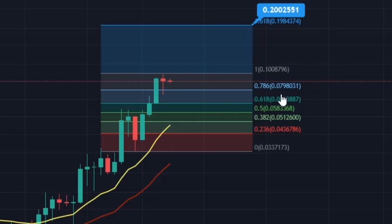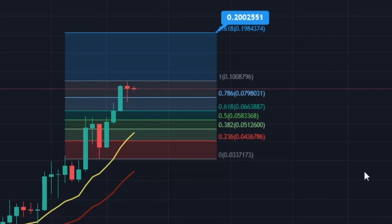So basically that's just a target, and that's what we do. They're called Fibonacci extensions, and you can see where potential resistance is going forward for VeChain. So that's another price target there for VeChain, okay?